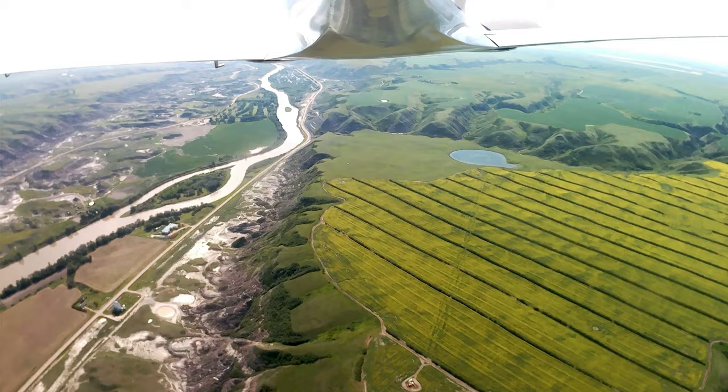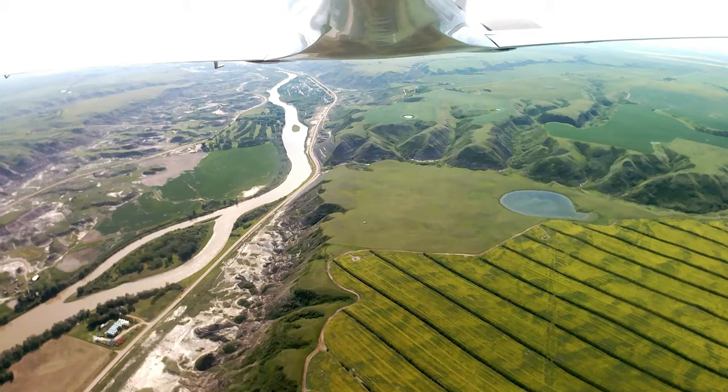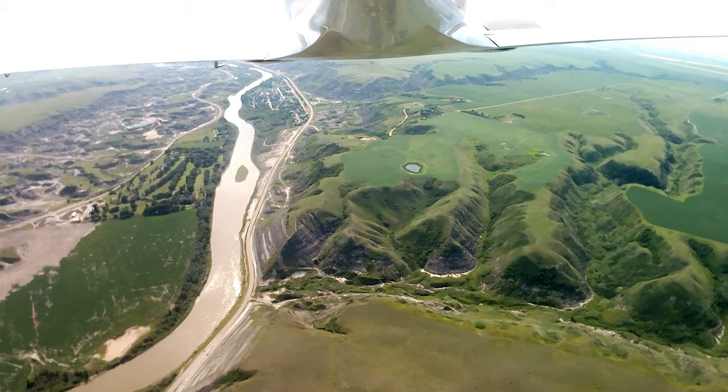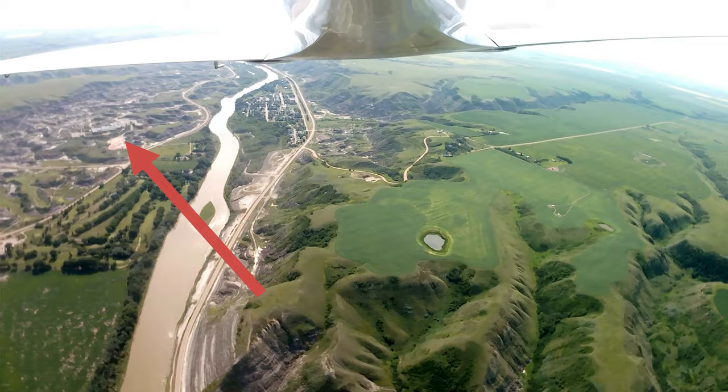So I won't be approaching the airport. I am on frequency with them because I'm almost 10 miles away. You can see right now, off to my left is the Royal Tyrrell Museum.